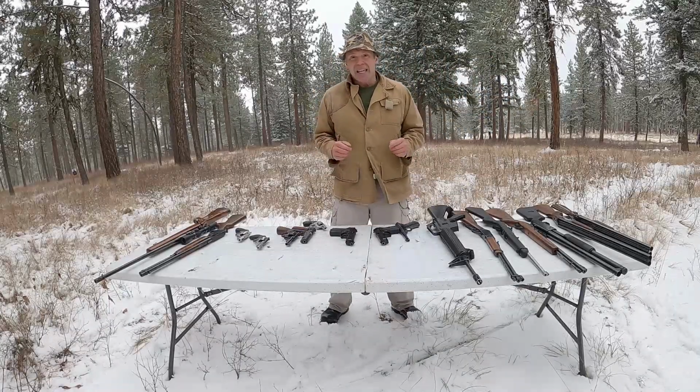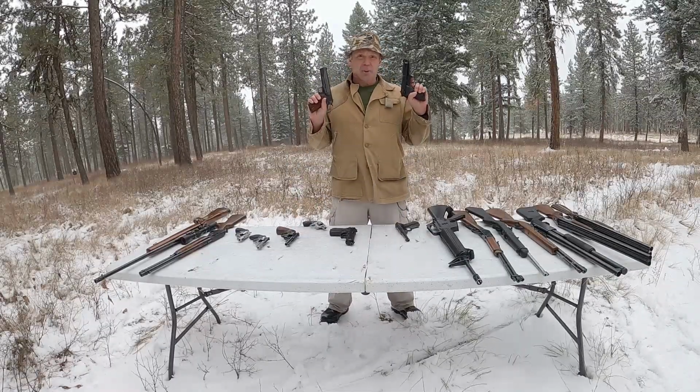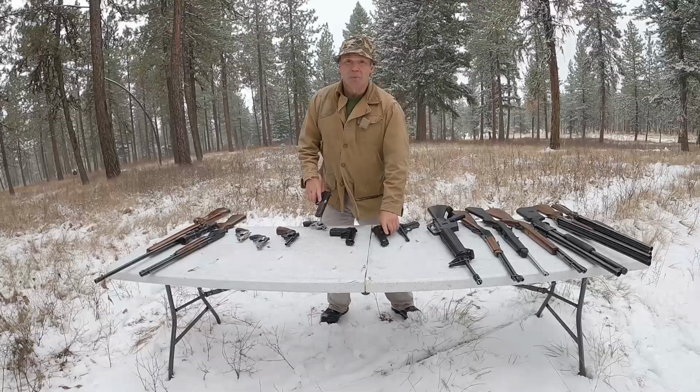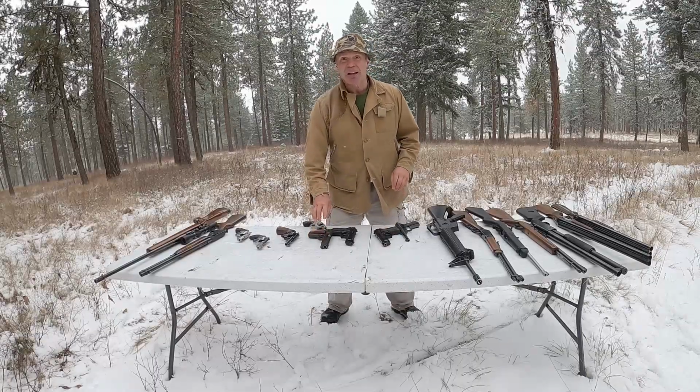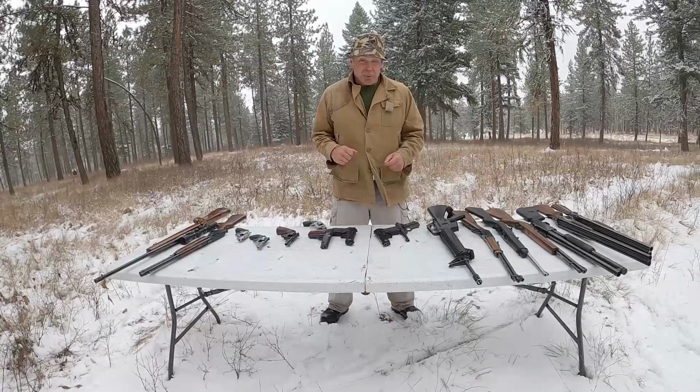Now, when it comes to handguns, conventional single action or double to single action autoloaders, virtually all of them can be dry fired without any problem at all. Striker action autoloaders as well.